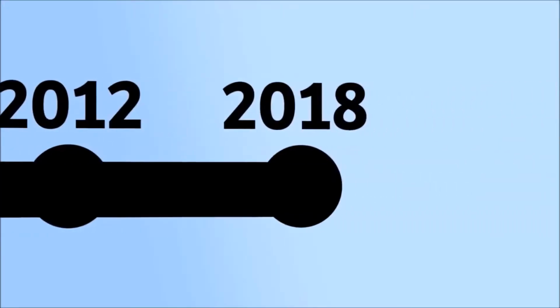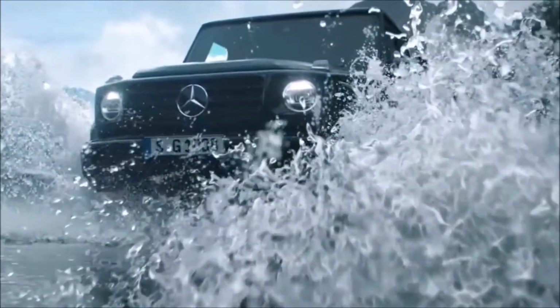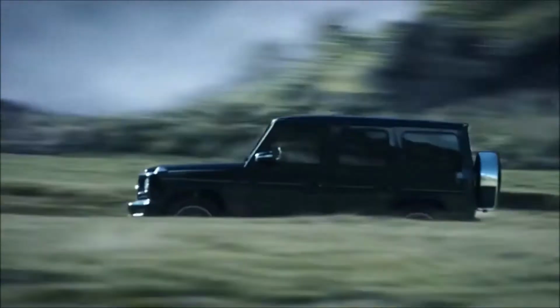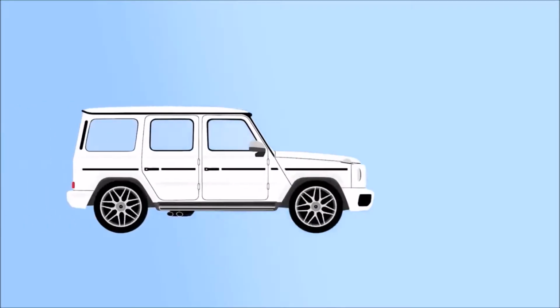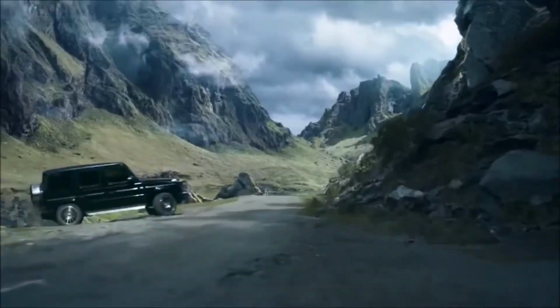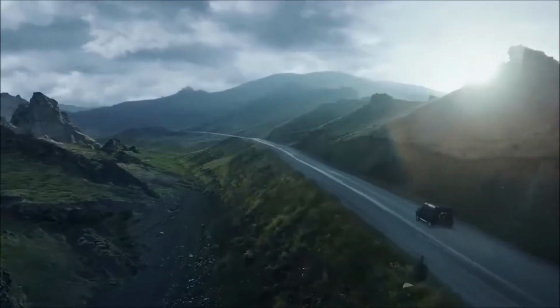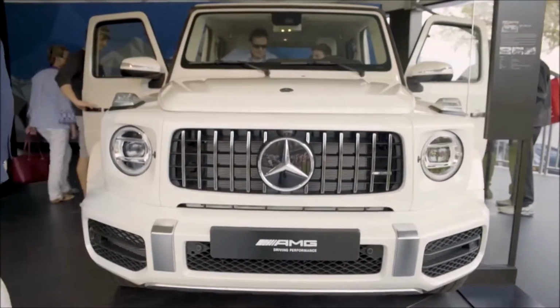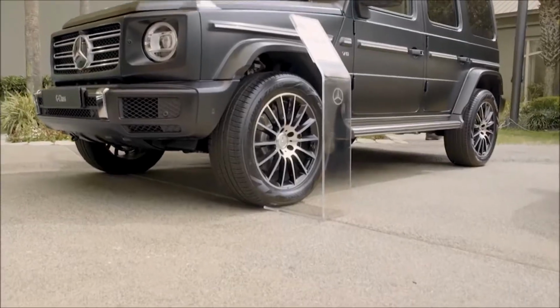In January 2018, the second generation of G-Wagon debuted. Visually, you may think that it's just another facelift, but the new W464 is completely different underneath. Over 170 kilograms has been cut while being 50% stiffer than the previous generation. And that's thanks to the G-Wagon's move to aluminium underpinnings. Also different is that the front axle now has independent suspension instead of a rigid axle, giving the car better handling on the road.